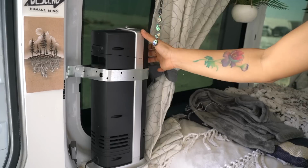And the moon sticker behind it is actually a moon sticker that my friend Nick made, and he's an extremely talented artist who does pointillism art. So yeah, I really love decorating the van with things that make me happy, that bring me joy, that remind me of happy moments.